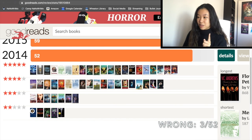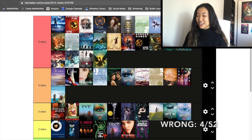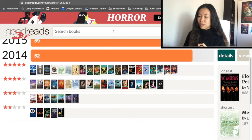Okay, The 5 Love Languages. That was a 4-star book. I was right about that. I gave The Statistical Probability of Love at First Sight, that's a hard title to say, I gave that book 4 stars, not 5 stars. I thought I liked it more. Dang. What's my counter up to now? I have 5 wrong right now, I think. The Giver only got 4 stars.